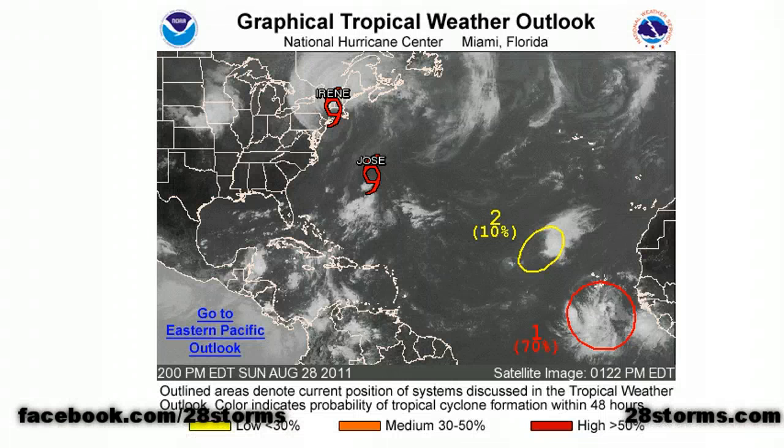This is the latest graphical tropical weather outlook from the National Hurricane Center. As we can see, Irene has been downgraded to a tropical storm as it begins to move away from the northeast. It still has a few more hours to go of extreme impacts there, and we now have Tropical Storm Jose located just to the west of Bermuda, but it's really no threat to the island and will be diminishing over the northwest Atlantic within the next 48 hours.